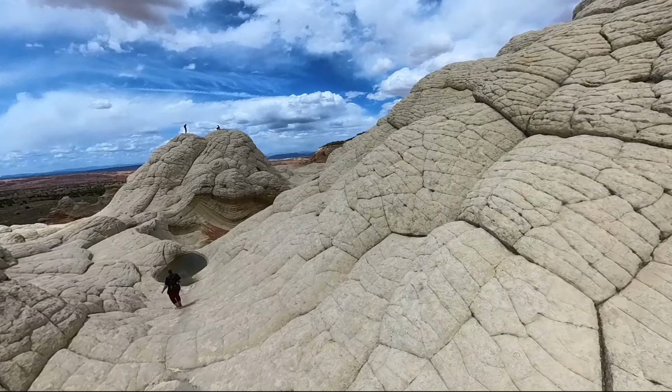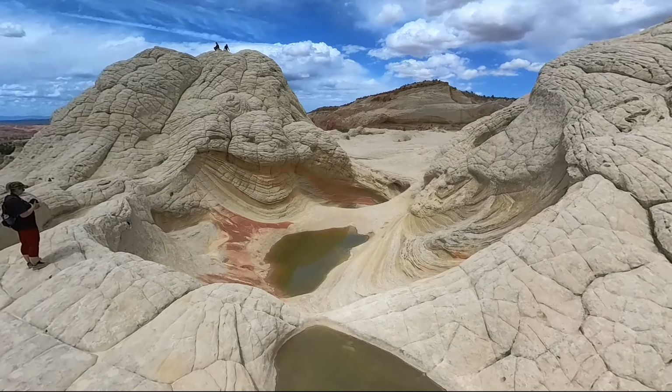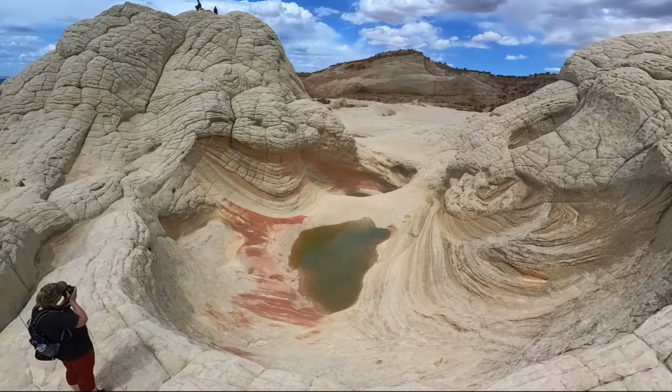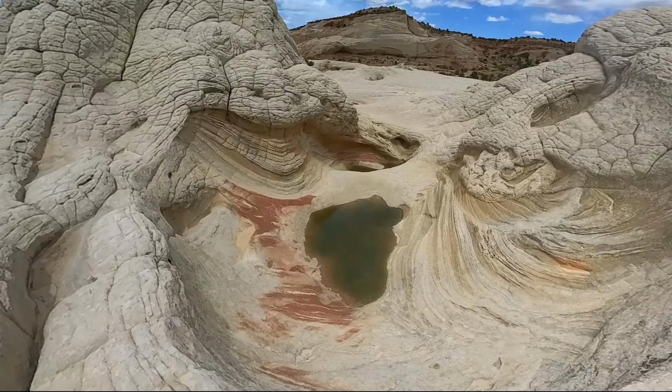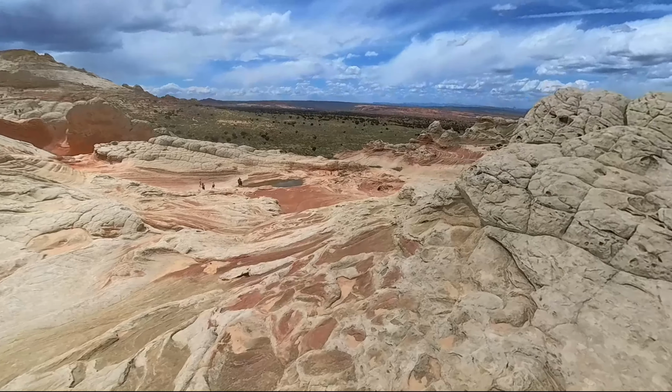White Pocket has been a water source for natives and visitors for ages. There are even some tracks in the sandstone carved by the hooves of the cattle that once watered here. One of the named spots in the area is called the Dragon's Eye. The water has an optical illusion to it that makes it appear domed, like the surface of an eye.